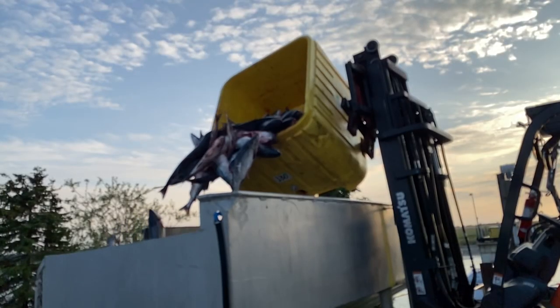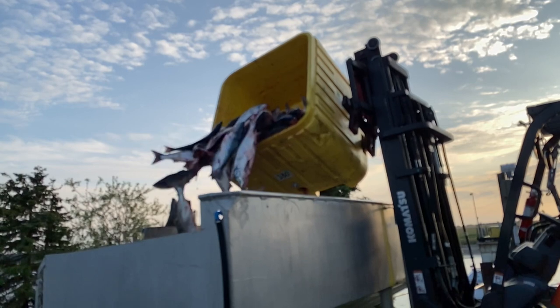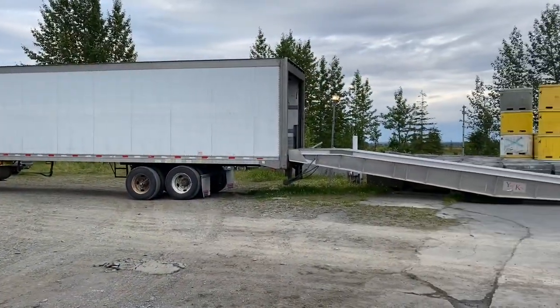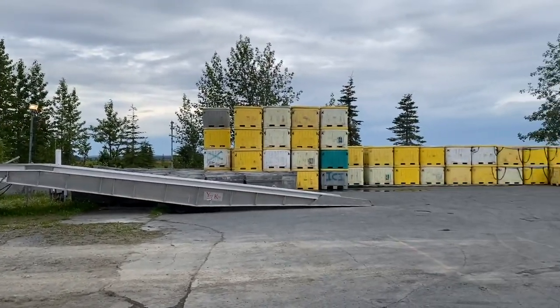So here's that hopper that the fish get dumped into so that they can be sorted. Here's the folks sorting the fish into species. And that is the big truck that they get loaded on to go to the processing plant.